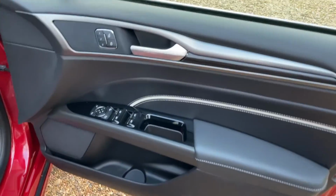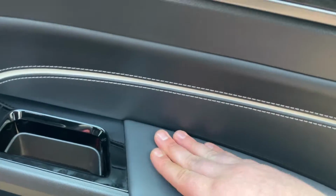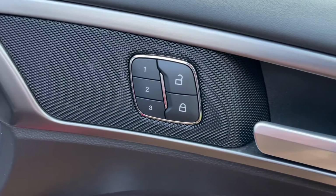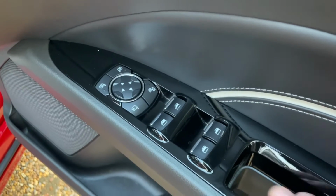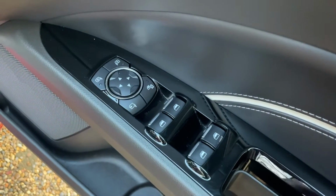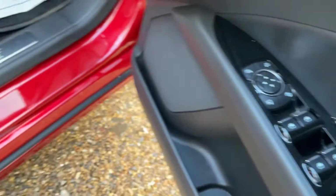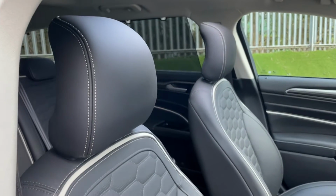So now opening up the driver's door. Again, that beautiful soft touch, synthetic leather. We've got that nice pine strip there as well, leading to the door handle, then leading to the three-way driver's memory seat function and interior locking. Down on this panel, this beautiful gloss black panel, I must say, all four electric window controls, electric window locking for the rear, folding mirrors, and electrical adjustment for the mirrors as well. Righty-ho, for the last time, there is the front two seats.